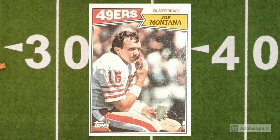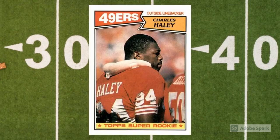1987 Topps Joe Montana, number 112. Montana, on the other hand, already had Canton on speed dial by the time this card was issued. And with Jerry Rice in the fold, Montana was about to push through to even greater heights.